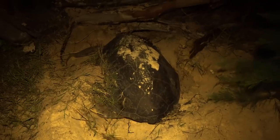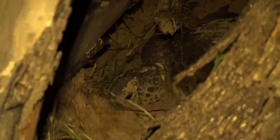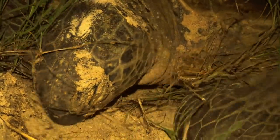Yeah. Beautiful evening. You can see this girl is right up against the grass. Look at these logs over here. She's literally dug herself under these logs. Found herself a little nest. Well done, girl.